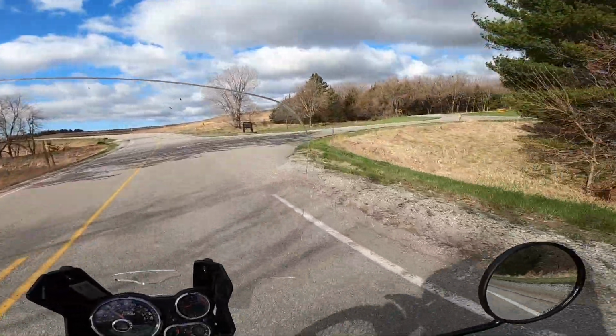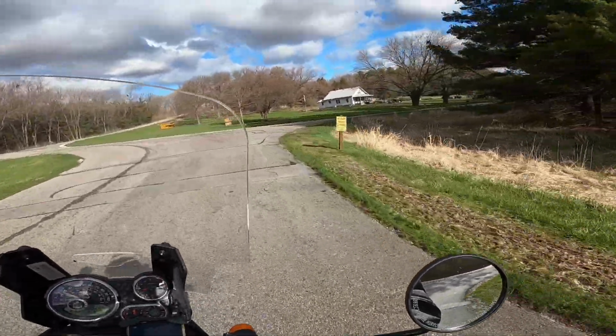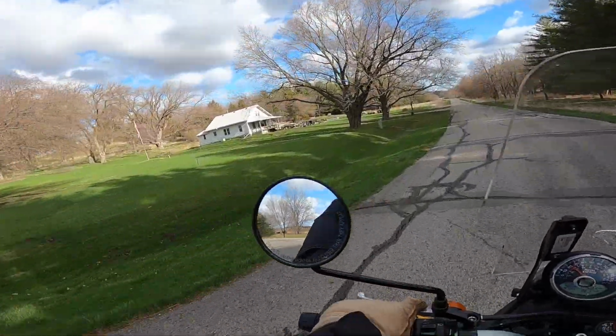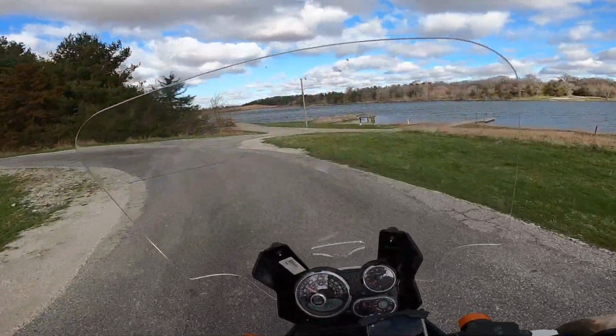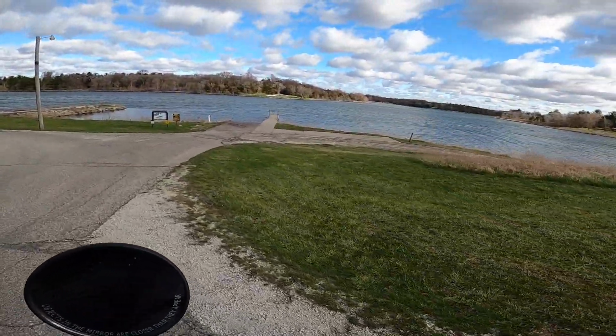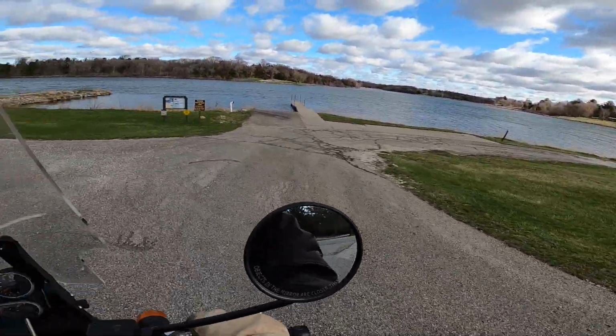Prairie Rose State Park. God, what a great day for a bike ride. Wildlife Refuge. No hunting or trapping. That's the ranger cabin there. Better watch what I'm doing. There's a boat ramp here. I think there's 2 or 3 boat ramps on this lake. There's one across the lake and there's one here.